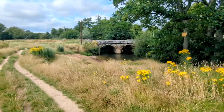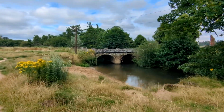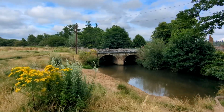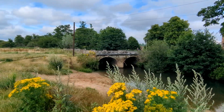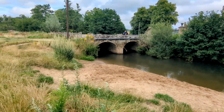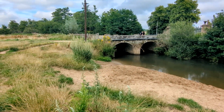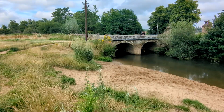Quite a spectacular bridge built over the River Rother here. You can tell at this point that this river was never, or was no longer being used for heavy trade, because these arches here wouldn't take any really big boats, and there's no way of lifting that.